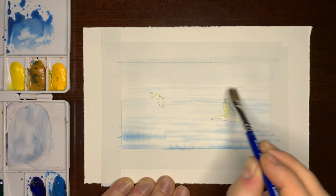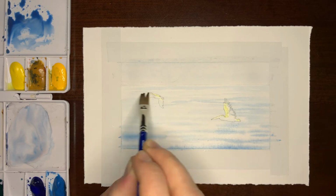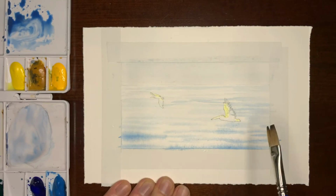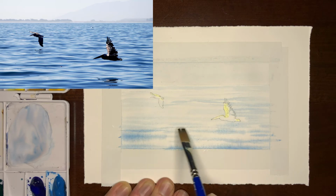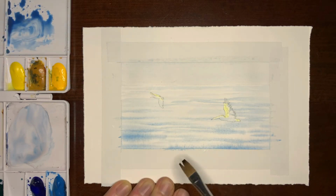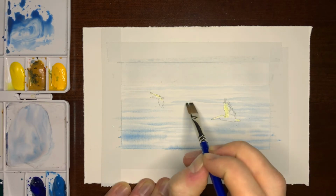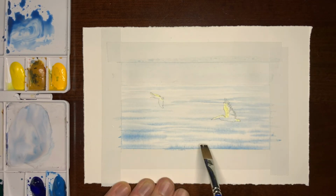My paper's drying up a bit towards the top. I didn't have as much water on it when I put this in, and that's okay. I'm going to work with it. While this is still wet, do a few more, so keep squinting at the piece. And let yourself be very loose with this. See if you can enjoy this process. Another thought, as you go further into the background, try to make your lines a lot crisper and thinner, especially if your paper's already dried back here like mine is. I can take advantage of that.